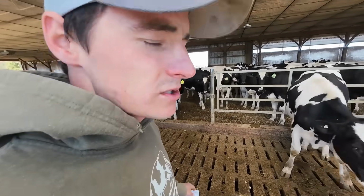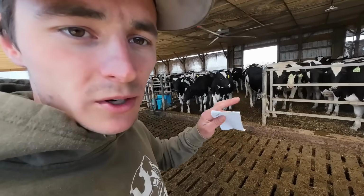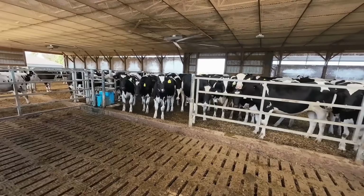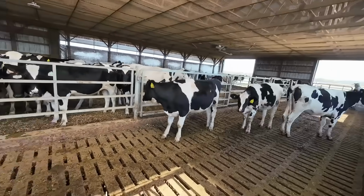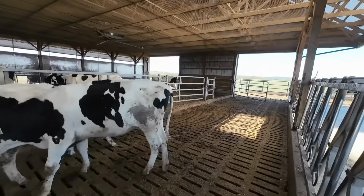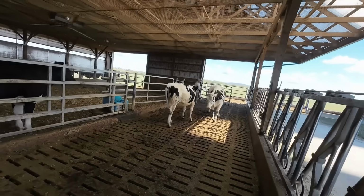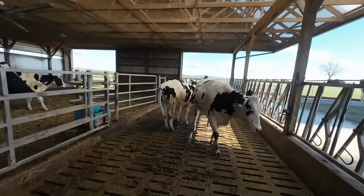We're gonna start moving heifers now, so with our new setup, we don't have to take any heifers to the other farm. No loading the trailer anymore, so that's really nice. Just gotta chase the oldest pregnant heifers into the dry cow pen. Some pretty big animals in this pen now.